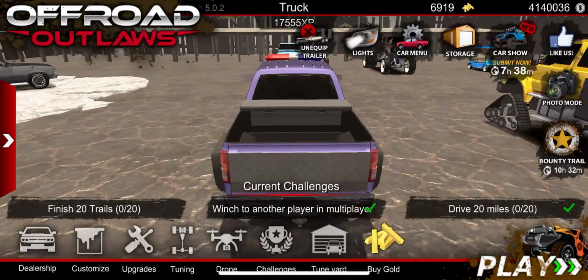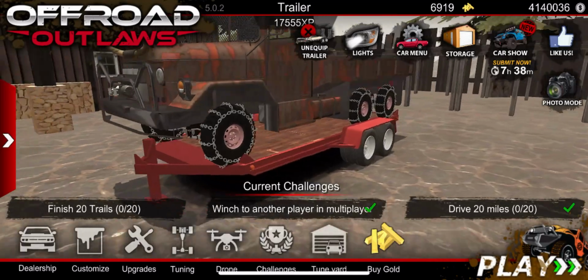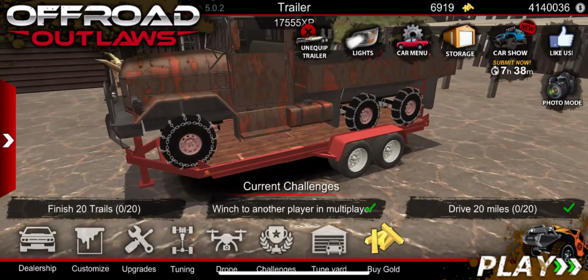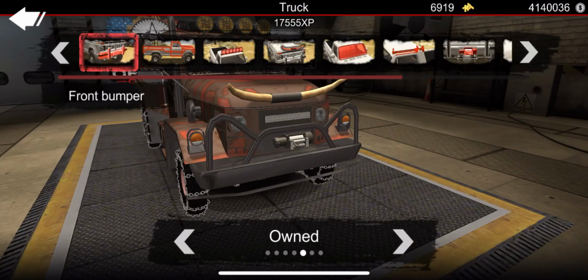Alright, you guys, as you can see, we're back in the yard here, and we are about to get started working on the old log truck that we just rescued. So we're going to get it off the trailer, get it into the shop there, and get to adding some new parts. Alright, you guys, first up, we have the body.